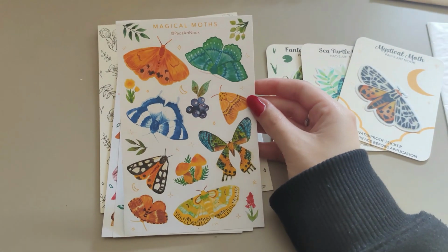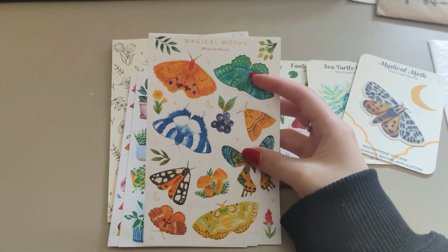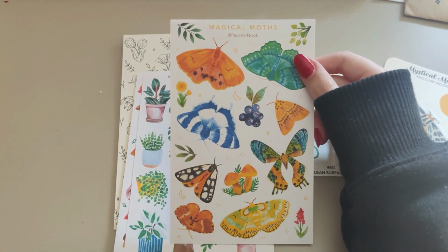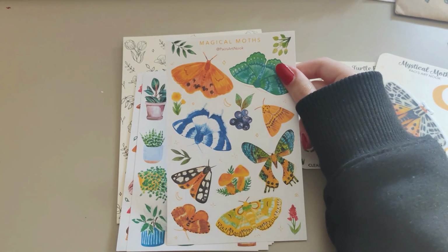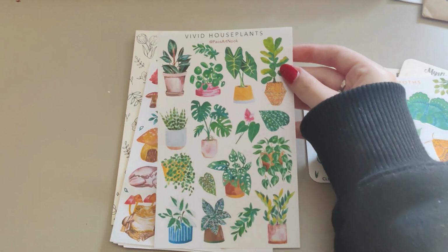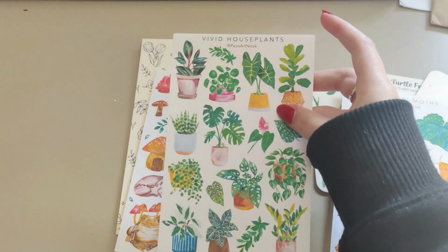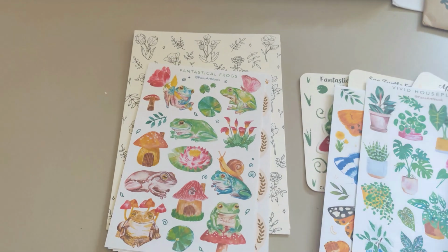So I got this Magical Moths one. It's really pretty, and the colors are extremely vibrant, and I hope you can see that on video, that the colors are vibrant, and everything is just so pretty. I really like her stickers. I got the Vivid House Plants for a plant theme, which I haven't done in a while, I don't know why, but I might do one soon or for 2022 for a video, but I really like this one.